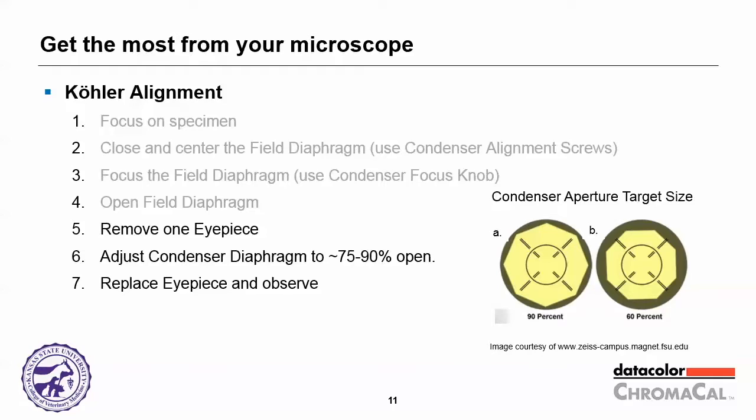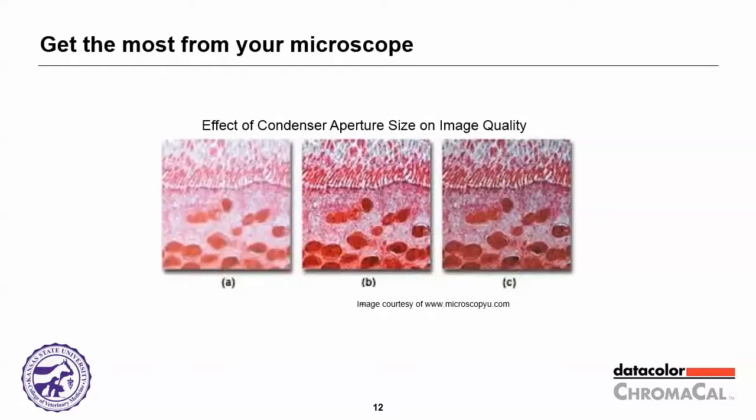There is a sweet spot for that, and it's the correct balance of contrast and resolution. If it closes down too much, you may seem like you have a lot of contrast, but you really lose your resolution. And I'll illustrate that in a moment. If it's open too much, you've got plenty of resolution, believe it or not, but it's almost too bright and looks washed out. So I'll demonstrate that right here.